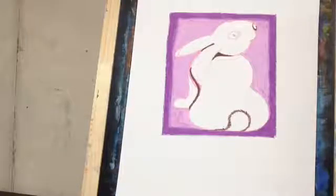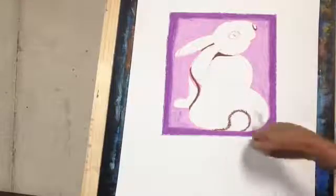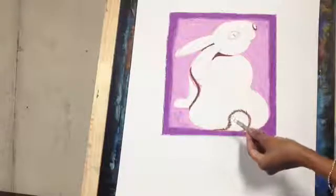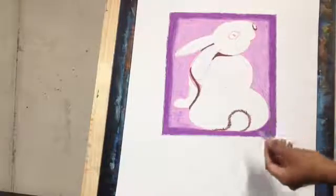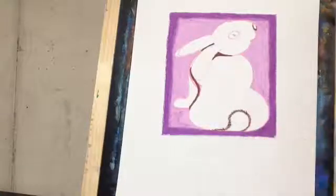So now, going ahead, I'm going to do a gray area here. You can also use peach or light yellow. What color did you use for the shadows, Meghna? Meghna, I used brown, dark brown for the shadowed areas.